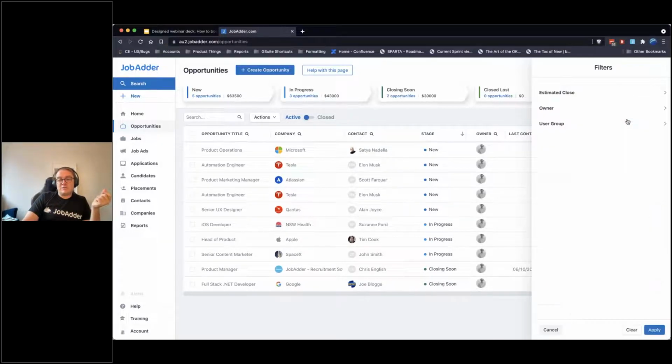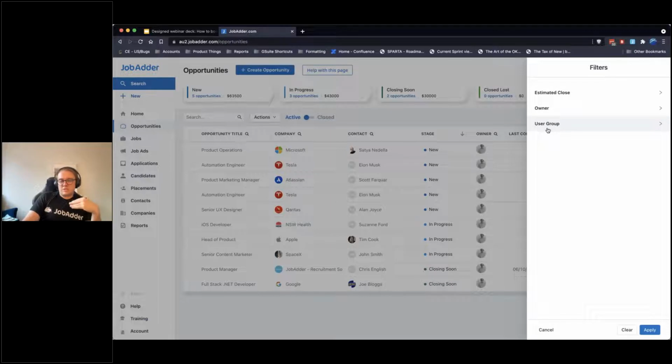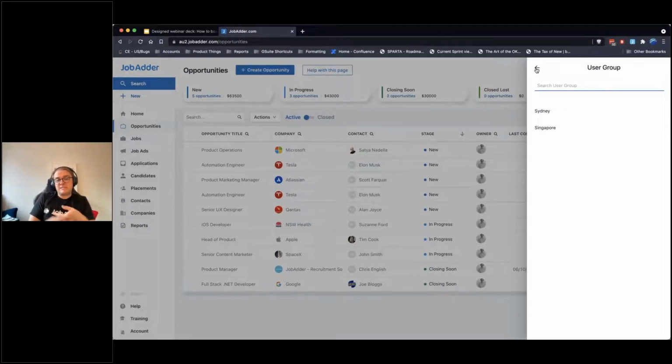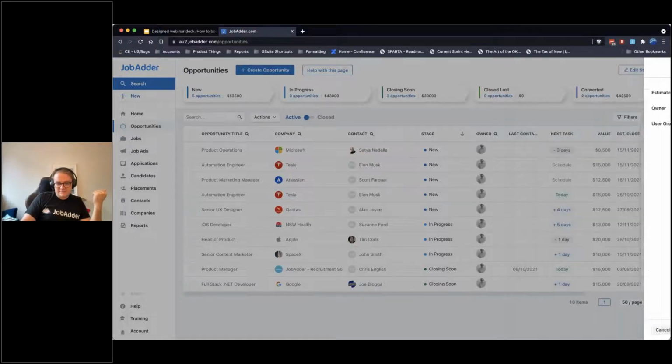And with the filters, you're able to filter by specific people to see a specific consultant within the team. Or if you're using user groups, which are typically used to group a team of people together, you can also filter by a user group. If it's a team lead, they can look at just their team, removing the noise everywhere else. You can drill down to the individual, and also the estimated close, which we found was a really useful tool when creating an opportunity, which we'll cover in a second. It allows you to prioritize based on when you think this is going to close. It's basically an estimation.